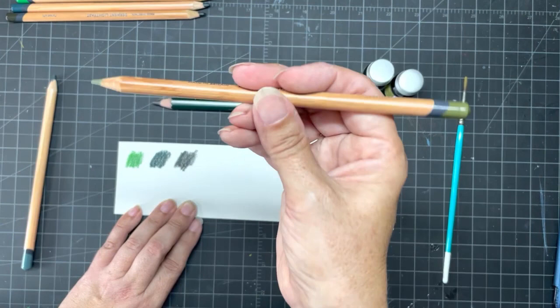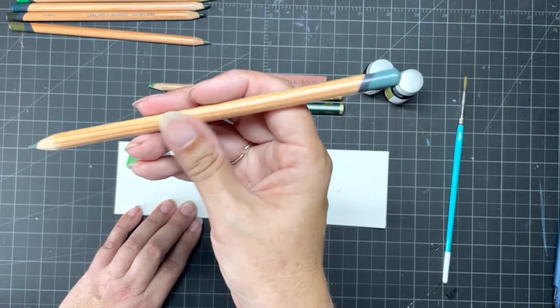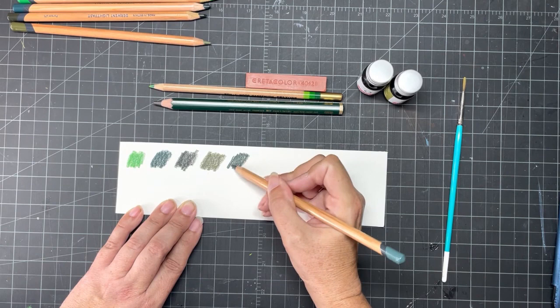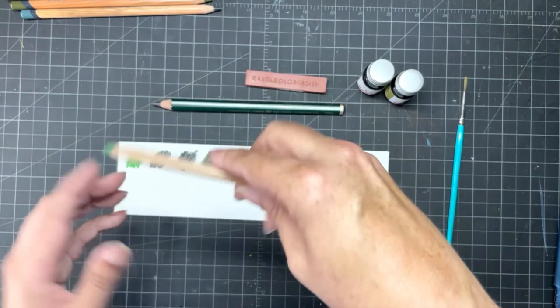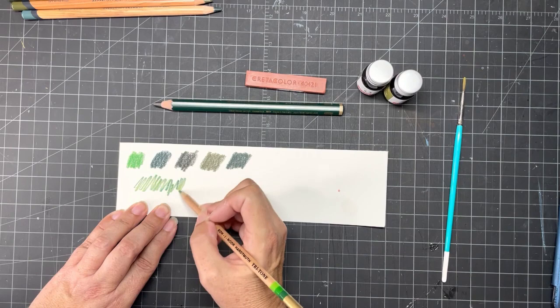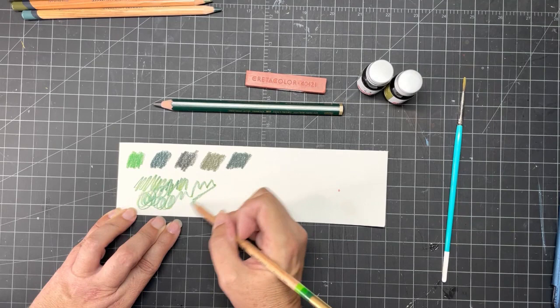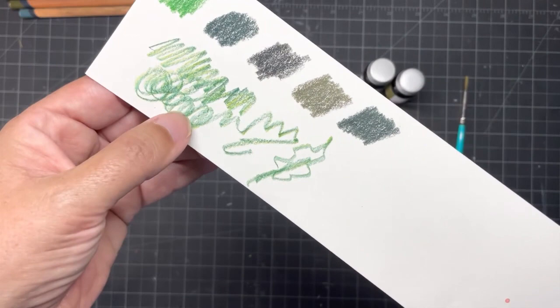And olive earth. And finally, spruce green. And again, a really nice, pleasing, natural dark green. So it's nice to add to my travel kit. Here's the funky Koh-i-Noor Tri-Tone one. You can see a little bit better how the colors change in that.